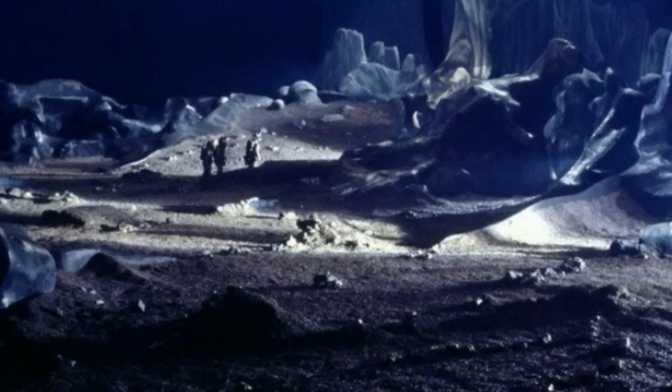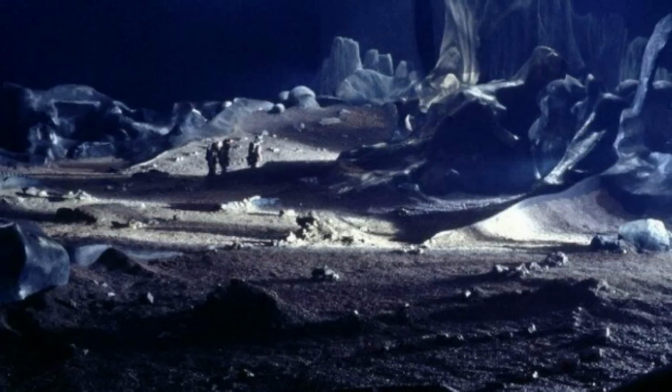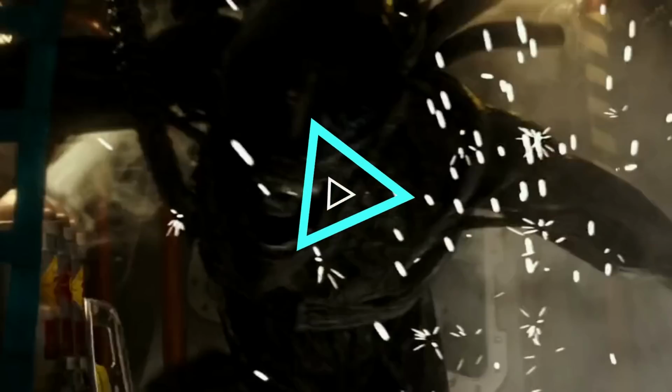In the case of a large colony, like LV-426, housing hundreds of inhabitants, there would likely be an ample food supply, possibly in excess, making it a viable source for the hive's sustenance.